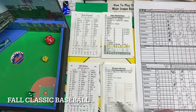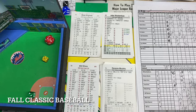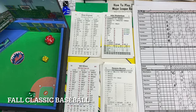And that's going to be a 25, and that's going to be a fly ball left field in the gap, and Kemp gets to it, and that retires the side. So 1 run on 2 hits, and the score is 6-3 Detroit.